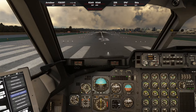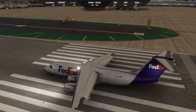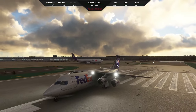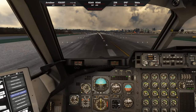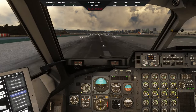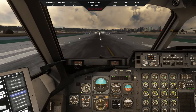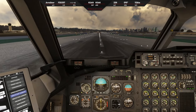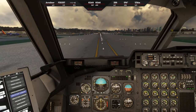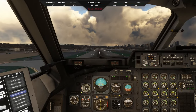We're looking for 93.1. Power set, flex achieved. Brakes released. Oh yeah, let's go. Speed alive, both sides. Way too loud. Way too loud. 80 knots cross-checked. Yeah, I'm glad we went flaps 24. I think that was a good decision. V1, rotate. V2. Nice and easy. Nice and easy on the 300 freighter. Beautiful, positive rate. Gear up.